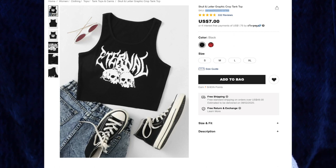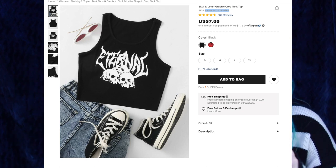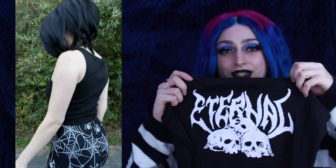Next up is the skull and letter graphic crop tank top for $7. You can get this in, I think, orange or black. I got this in black, and I got size medium. I had this shirt in purple as well, but of course I wanted it in the traditional black, but look, it looks like the logo of a death metal band, and I love it. It has the word Eternal in spooky font with some skulls at the bottom there. And it's just a very cute ribbed tank top. It's a little on the see-through side. If they don't make this in orange, they need to, because I need an orange top like this.